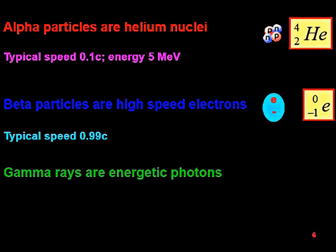And finally, we have gamma rays, and these can be seen as energetic photons. So there we go there. So it has no atomic number and no nucleon number, because it doesn't contain any protons or neutrons.